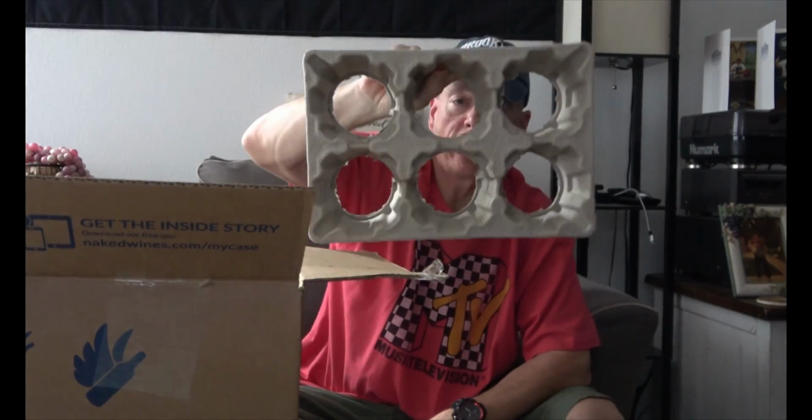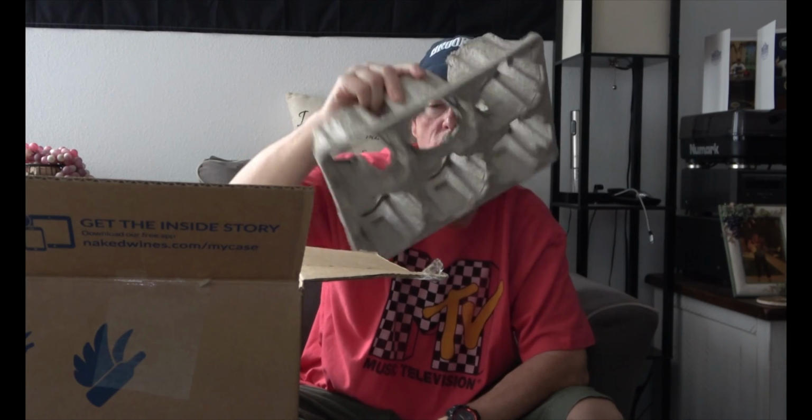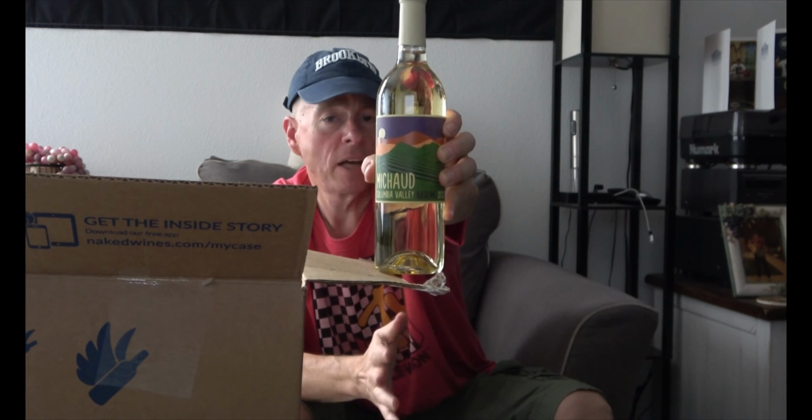Again, you got another inner packing here for the wines, so the bottles don't bang together or anything like that. This is the Macaud Columbia Valley Riesling 2021. This is another one that's a pretty decent Riesling. Like I said, I'm not easy on my Rieslings, guys.